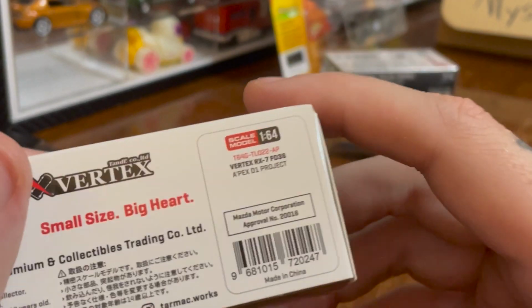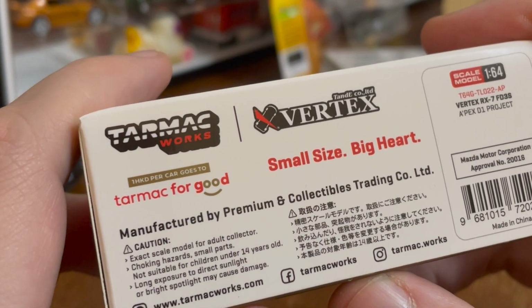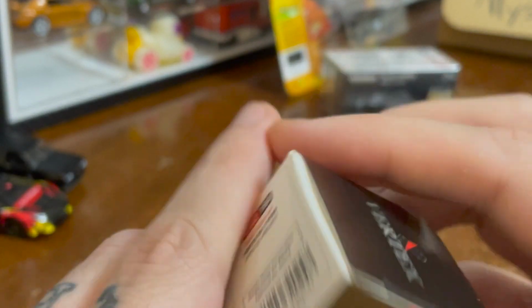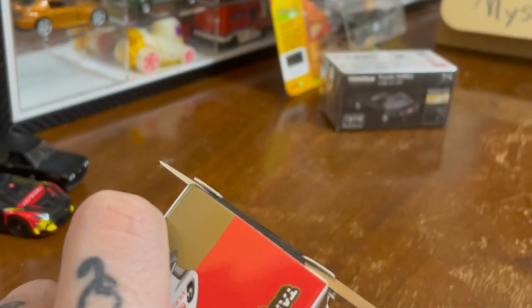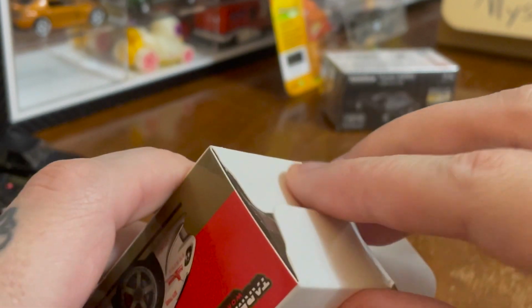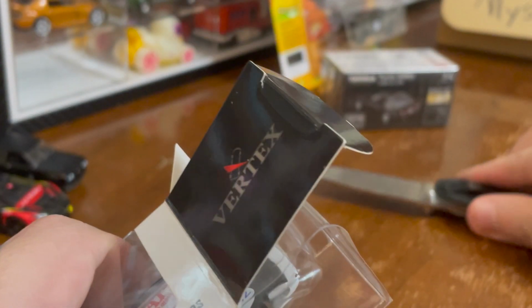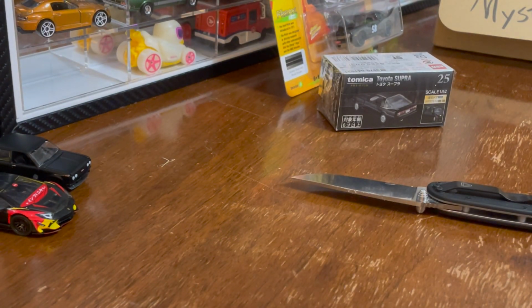I may have mentioned it before, but it actually has a lot of features that I appreciate more than in the Hobby 64. And that comes from them going for different markets, and I guess I'm part of one of the different markets. That was a deeply unpleasant sound.